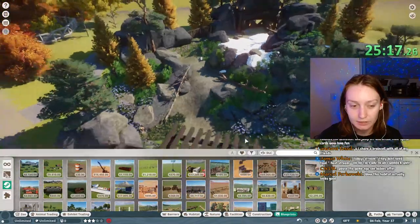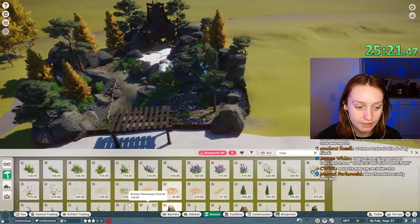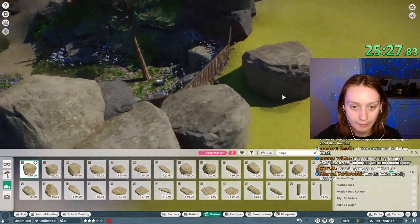Wow, this habitat actually looks good. Thank you. I'm so glad that you say that in a way that like makes it like you're really surprised. That's what is the best thing to me. Okay, let's turn align to surface off, and I think we just need to frame it.